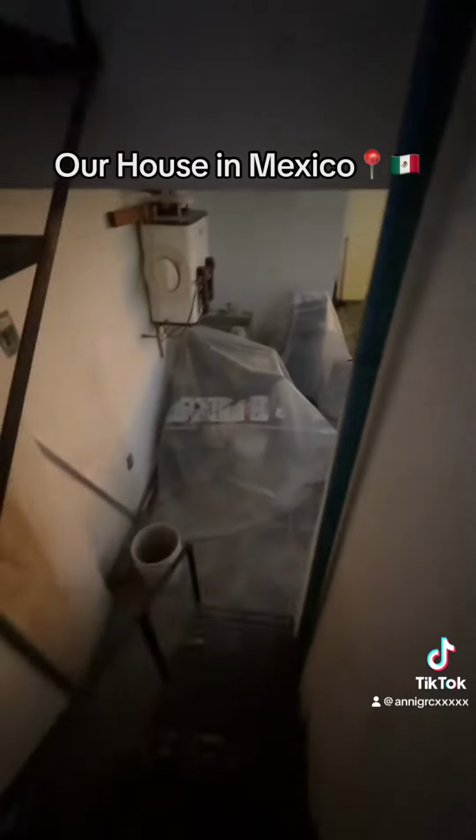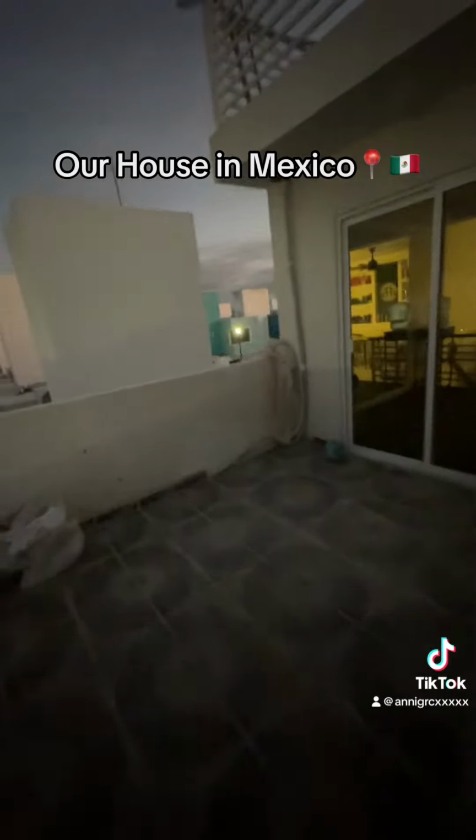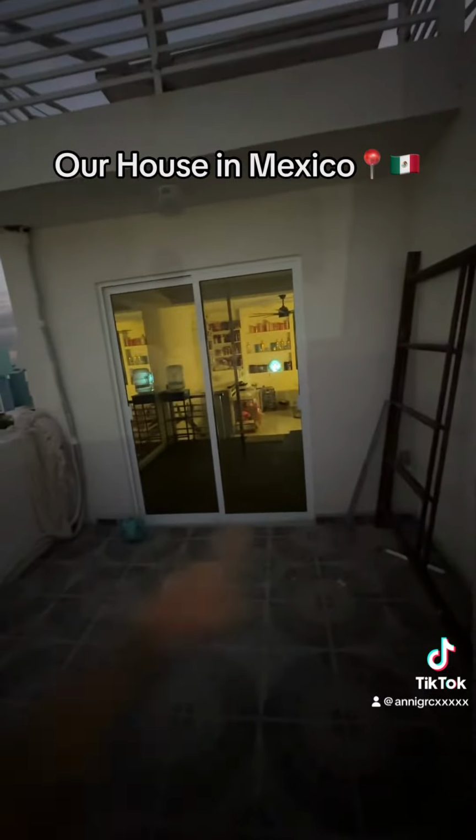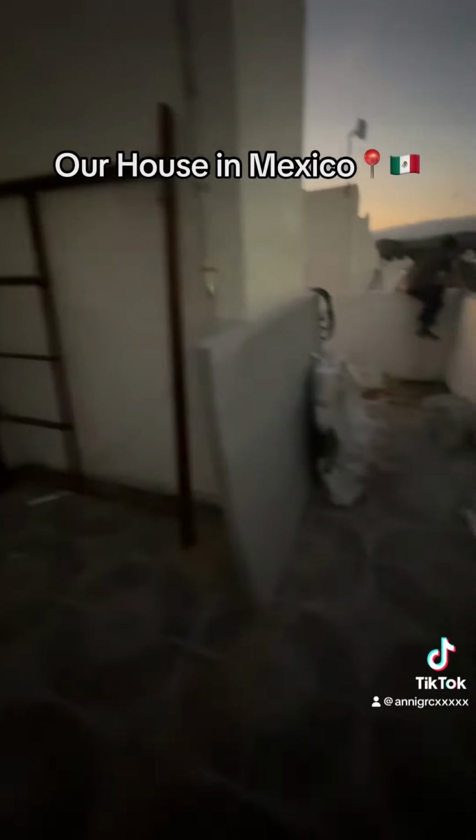I bought some hammocks at the playa last weekend. Well, that's a pretty sunset. Over here on the wraparound deck, this is where I'm gonna put my macas, some hammocks, some plants. Once everything is done, like they gotta paint and clean it up, we're gonna start decorating.